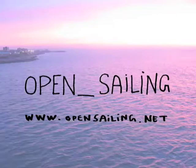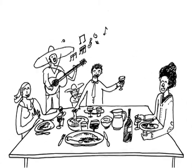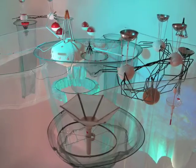Open Sailing. We want to live at sea, and we want to do it well: comfortably, sustainably, and safely. We want delicious food, a great social life, space to work and play. We've come together, a diverse team from all walks of life, to design our future on the ocean. With our combined skills, we're pioneering innovative architecture, navigation, and sea farming techniques. So how does it work?